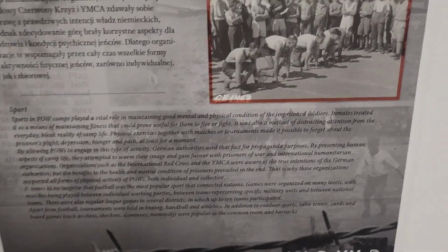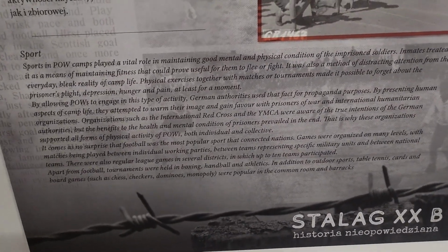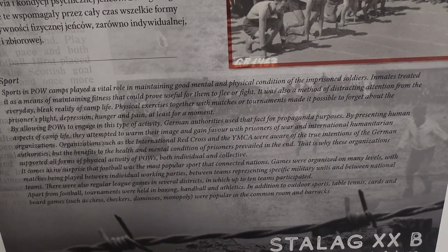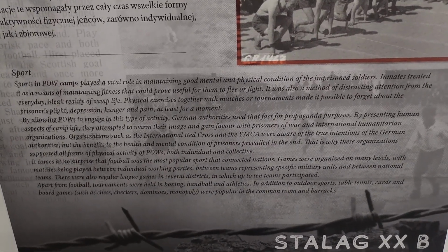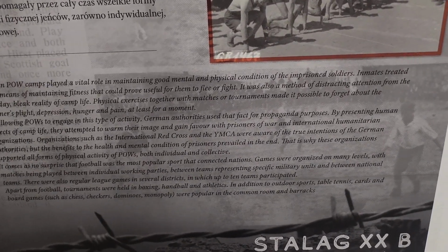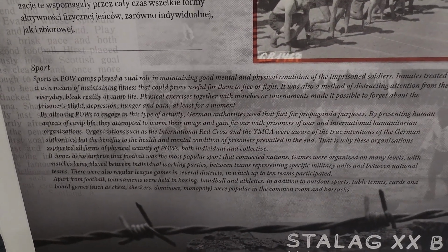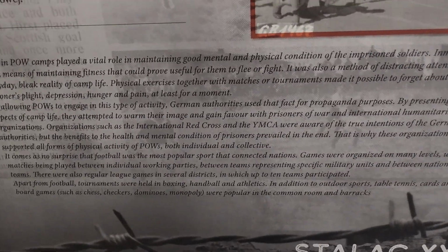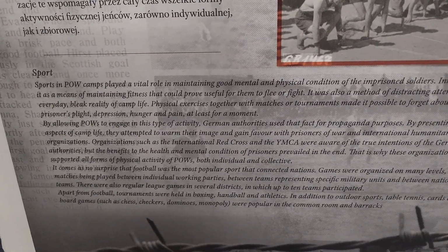Sports in the camps played a vital role in maintaining a good mental and physical condition of the imprisoned soldiers. Inmates treated it as a means of maintaining fitness that could prove useful for them to flee or fight. It was also a method of distracting attention from the everyday bleak reality of camp life. Physical exercise together with matches or tournaments made it possible to forget about the prison plight, depression, hunger, and pain, at least for a moment.